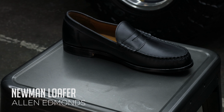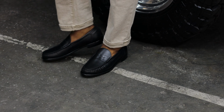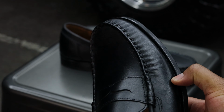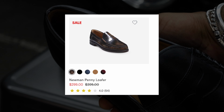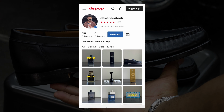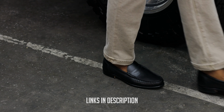And then we have the Allen Edmonds Newman loafer, and they're simply your classic black penny loafer. They're comfortable, very high quality, but I'm gonna keep it real with you, that $400 price tag is a lot for me. But I believe they are on sale right now. And if that's still too expensive for your blood and you do happen to wear a size 11, by the time you watch this video, they will be on my Depop as well, because I already have like 2 pair of shoes like this, so no need.